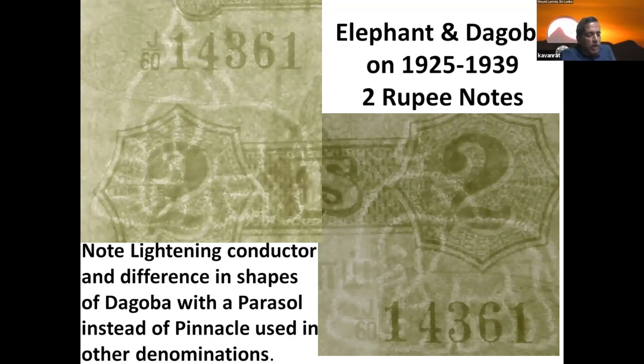There is also a line that appears on the side of the Dagoba, and I identified it with the lightning conductors that are currently visible on most Dagobas. These are fairly large structures, so they need a lightning conductor to protect them. There are claims that these lightning conductors were on these Dagobas even 2,000 years ago. I'm not sure how far that claim is true, but that is what the archaeologists claim. So it's very interesting that they used that on the watermark.